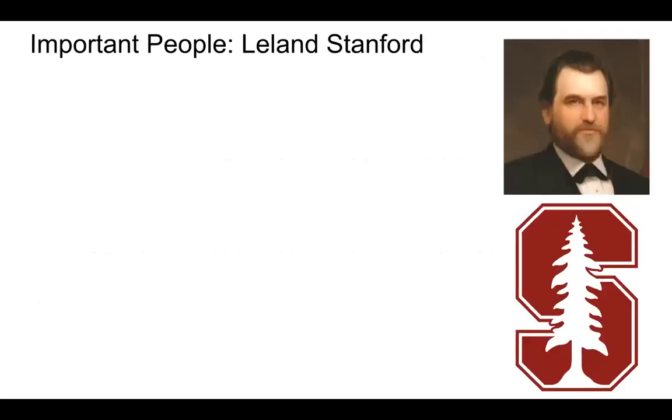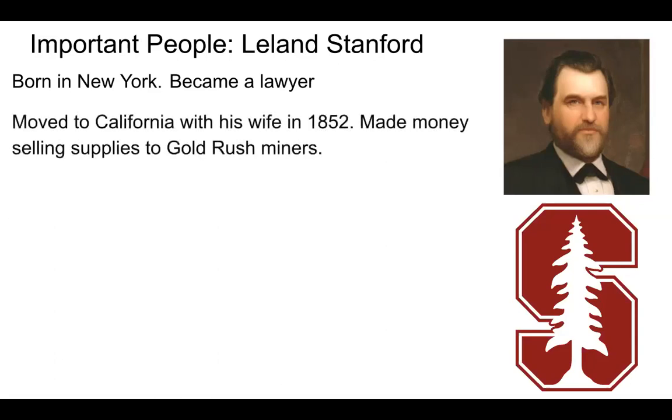I think we're probably all familiar with the name Stanford. Stanford University. Leland Stanford is a really crucial person here. He's from New York, so not from the West Coast in any way. Becomes a lawyer, sets up a law firm in New York, but then ends up moving out to California with his wife in the 1850s. And he's over there because of the gold rush.